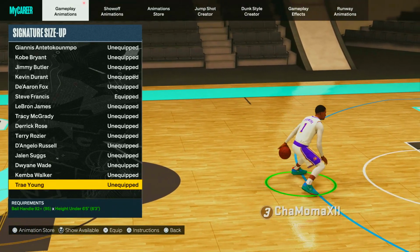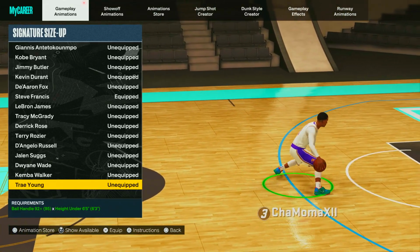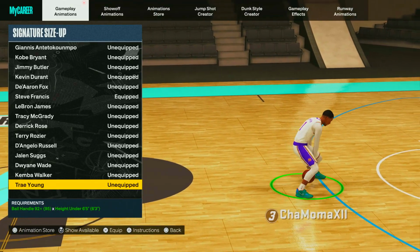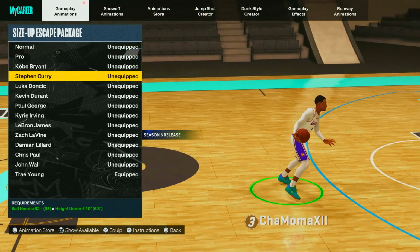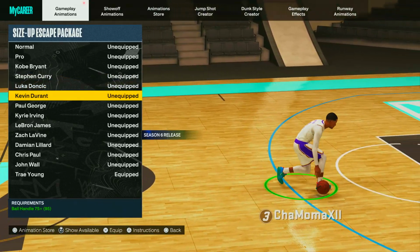But if you're on a small guard, y'all know Trae Young and Steve Francis are the top 2. No matter what, Trae Young and Steve Francis, you got to pick your poison. Most people you see, they're going to use Steve Francis, but as a Trae Young, it's also good as well. It just burns a little more stamina. But as the size up escape, you can use Curry if you want to, just to mess around with it. If you're someone that doesn't know how to really dribble like that, you can do simple moves.